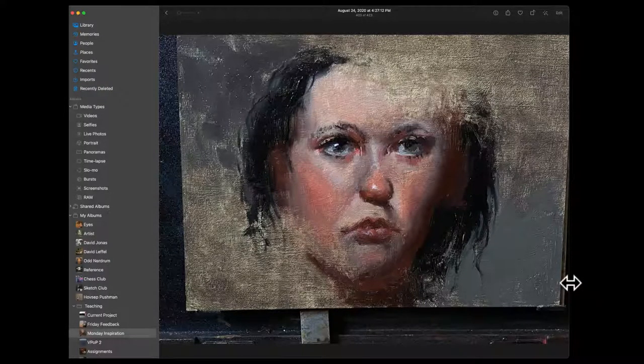So the next time you're at the board, see if you can't start thinking about color a little bit differently. Rather than thinking exactly it's this and exactly it's that, try to get this spot to advance and the spot next to it to recede. Play with that and see what happens.